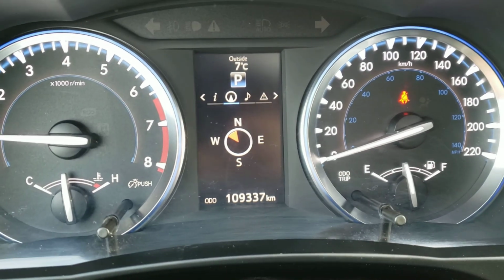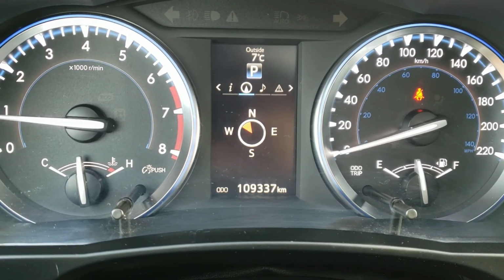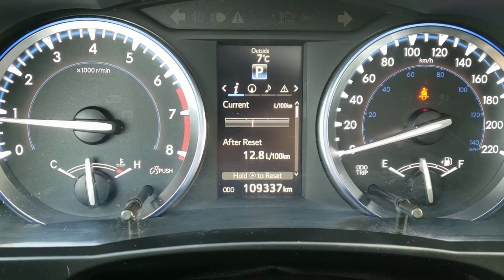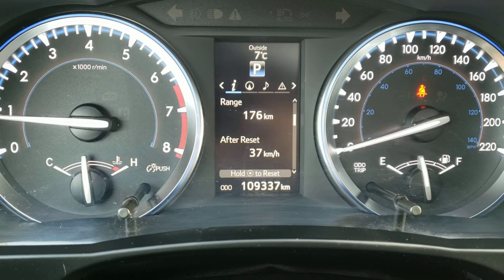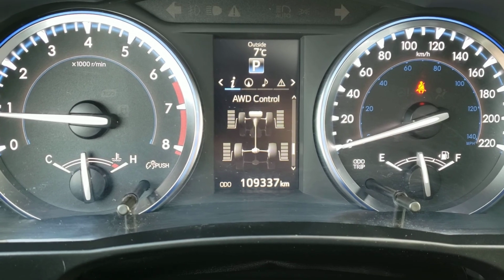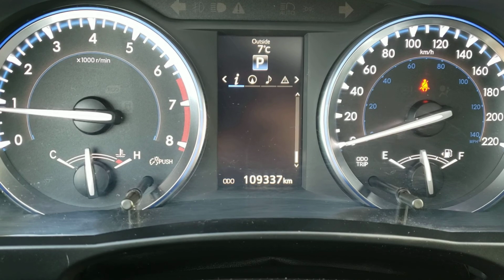You can see at the very top, you've got the external temperature as well as the gear. And at the very bottom there, you do have the odometer, which currently reads 109,337 kilometers. In this first information screen here, you've got your current fuel economy as well as your after reset fuel economy. You'll also find the range, as well as your after reset stats. You've also got the eco indicator here, as well as the all-wheel drive control, so you can quickly check where the power is being sent.